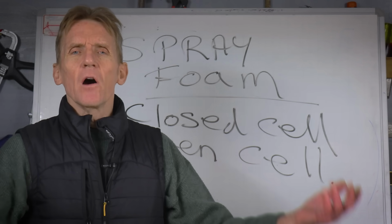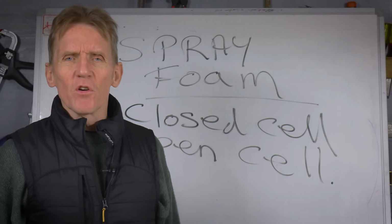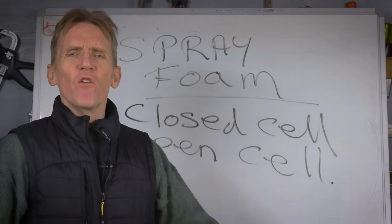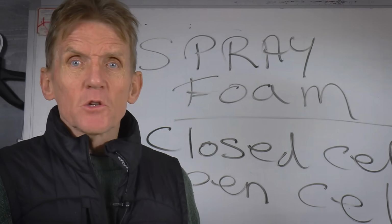Then they want to hack the whole lot off, and then you end up having to have a new roof anyway, because it's very difficult to get that spray foam off and leave all those battens intact and all those slates intact. They all start falling off, and it really can be a little bit of a nightmare. So it's one of those where I'm sitting on the fence.